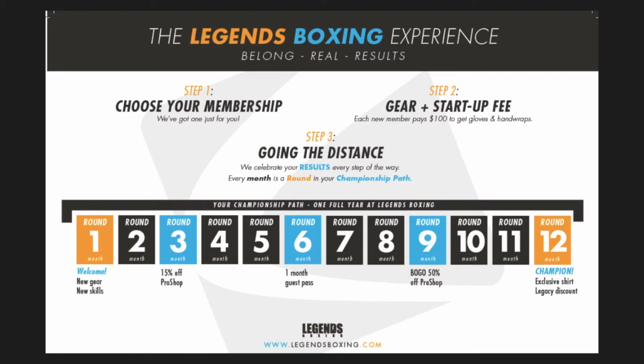So now the back side of the price sheet. This looks new. Account managers and head coaches, whoever is selling a membership, you want to make sure to go through this with that person, because this is a really cool retention strategy where we're celebrating milestones and keeping engaged with members all along the way, especially in these first 12 months, so a year long.